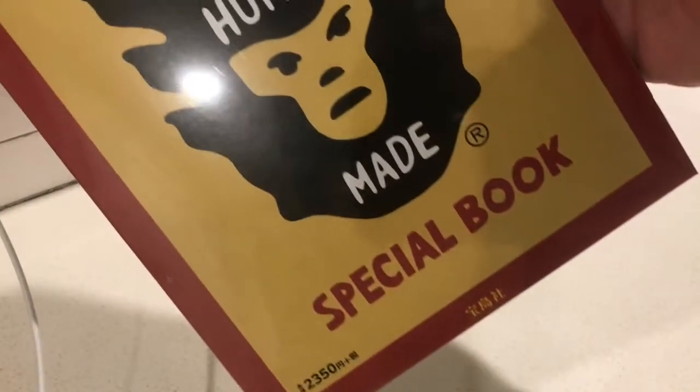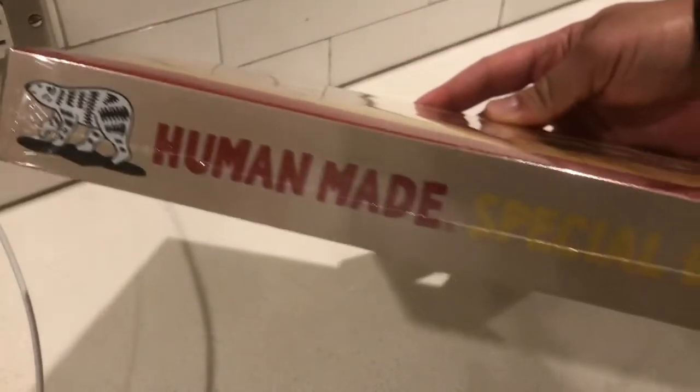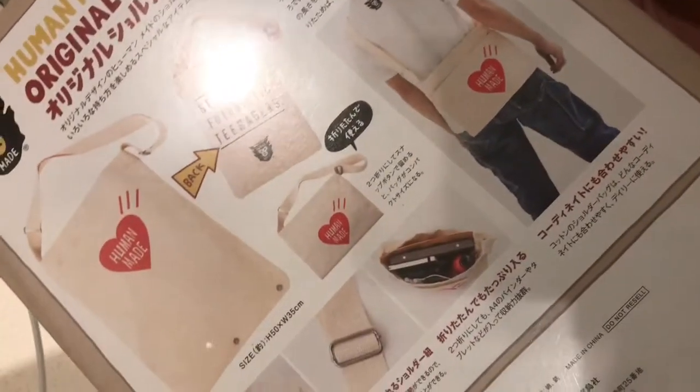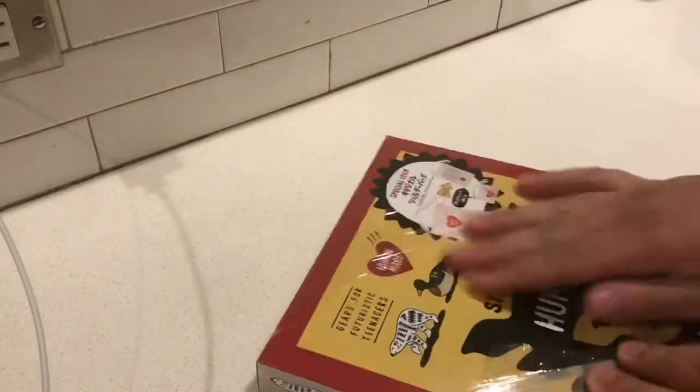So with no further ado, let's take a quick detailed look at the front, the top, because if you know Nigo, Nigo pays attention to details. There's not gonna be any blank sides on this joint. You know what I'm saying? And here's the back here. Human Made original shoulder bag. So it does look slightly shorter. Maybe it folds up a bit. We're gonna have to see what that is. Let's crack this thing open.